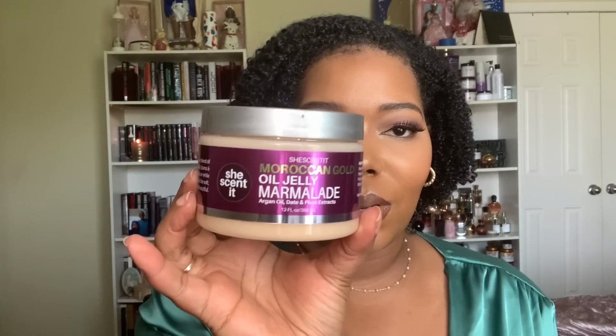The Tahiti Cocktail is another one that I'm going to be using up this summer. I picked up the wrong product. I meant to pick up the leave-in, but that's okay. I don't feel like reaching down there to grab it. But the She Scented Moroccan Gold Collection, the leave-in, this is the clay detox in my hand, but I meant to have the leave-in, and the Oil Jelly Marmalade. Ellie has been on my shelf again because these have cat hair on them. So that is the Oil Jelly Marmalade.